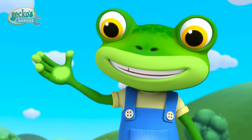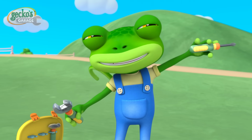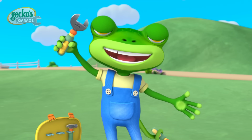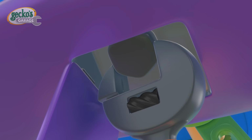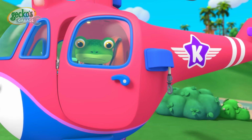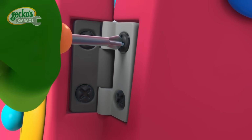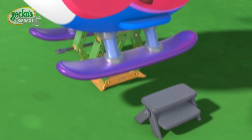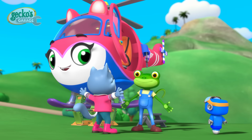What tools do we need? Screwdriver? Wrench! Gecko's garage, time to fix. Gecko's garage, let's fix this! Bolt this skid on nice and tight for a smooth landing after every flight. These hinges operate Helena's door, held by screws, to keep her secure. The door is fixed and the skids are a pair. Now Helena can get back up in the air.